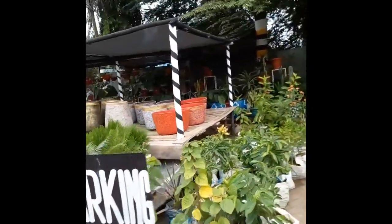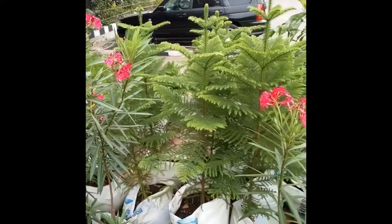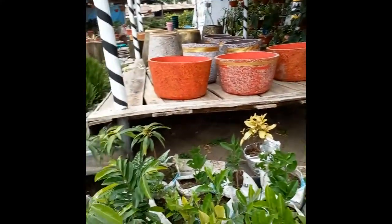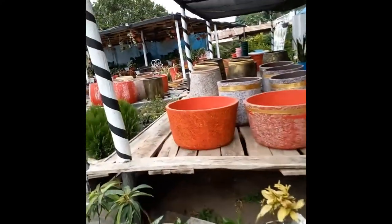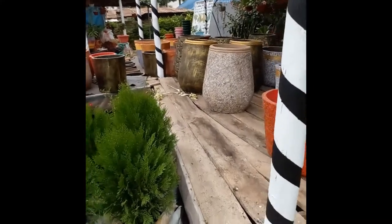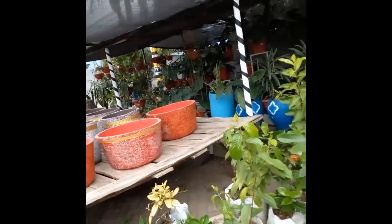Let's see what else we got over here. Wow, look how healthy these young oleanders look. And that pine. I think I'd like to get some pots made, but I think I want to decorate them myself. Ooh, the tan one is pretty. Look at this tan and black one. I like that one. This one's a little much. Okay.